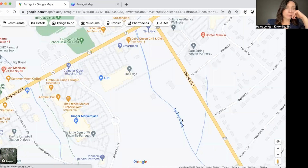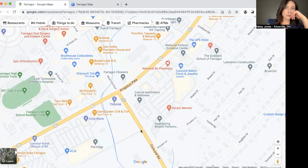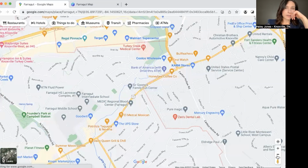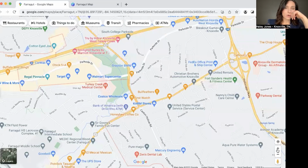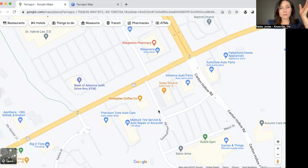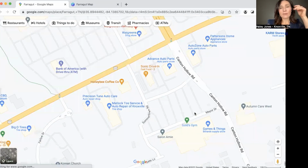Getting lost in this map. I gotta zoom out to come back in. I can't tell where we are. Okay, yeah, here we go. Gold's Gym is right here. So those are the big box gyms.